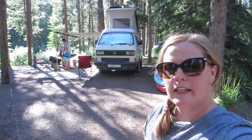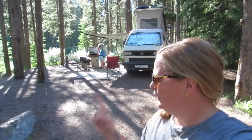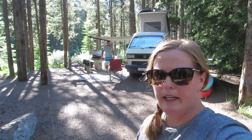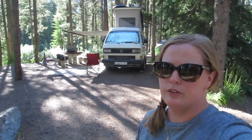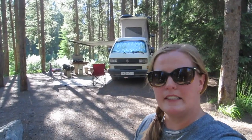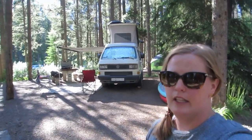Night 2, campsite number 2. We are at Two Jack Lakeside Campground. And I did say it's one of our favorite campgrounds. I'll give you a little look around. It's not super private, and we're actually right beside the road, but we love how close it is to Two Jack Lake, which is one of our favorite places to go paddleboarding. So I'll show you around the campsite, and then we'll show you the lake.